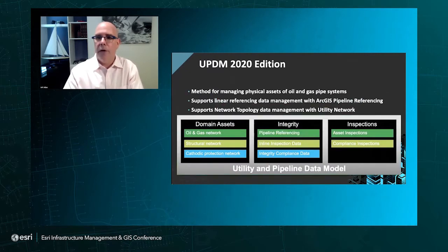In that enterprise geodatabase, obviously we need to structure and manage that data. So what we're also supplying the industry is a template data model for distribution, gathering, and transmission that you can freely download from our website and start to put data into. We've gone through this data model and enabled it to handle all this document linking, all the required fields, all the details that we need to build out one of these systems fully. If you haven't looked at UPDM before, I would encourage you to take a look at it. It's got things for integrity, inspections, and the assets themselves.